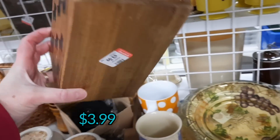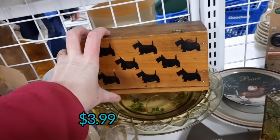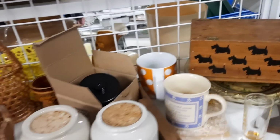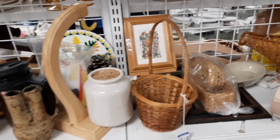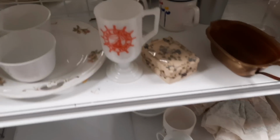This box said shortbread. I didn't really look at it. Looking back, I probably should have looked at it better to see if it was vintage. It looked like it was a hinged wooden box. It did have a lot of wear to it. I think that is why I initially just put it back.